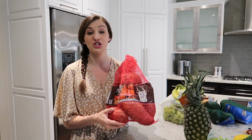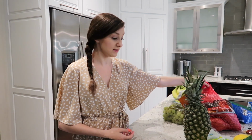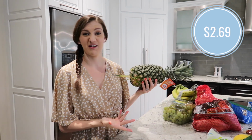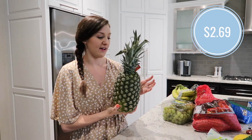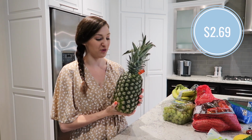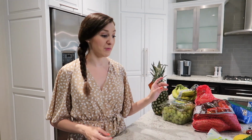So that should be just the right amount of sweet potatoes to make those couple of meals. I also got a pineapple. I've been craving pineapple. I think I've just been craving fruit in general, and the price was right. I saw it, and I will need to cut this up and put that in the fridge, but I'm excited to have a pineapple.